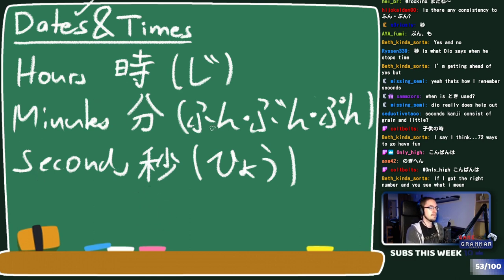So hours, minutes, and seconds in this order. You may have already noticed that in Japanese, if you say a time and date up to a second in precision, it will actually always be from the largest unit to the lowest unit. It will start with year, month, day, hour, minute, second. That's the order, from highest to lowest.